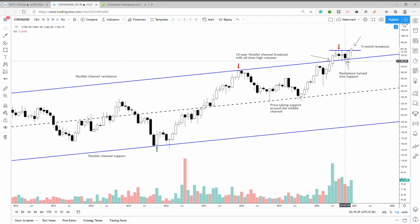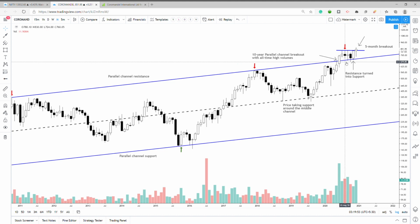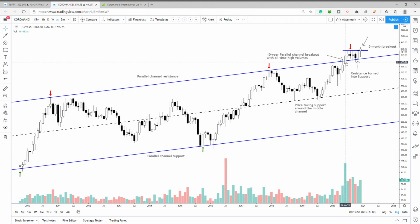The interesting part is that the risk is really less. The stop is around 680. So if you're entering today at around 850, the stop loss is 680, so that's a 170 point stop loss. That's hardly 20% for a stock that you're investing in. This is what I call a very good risk reward setup for an investment candidate, and I hope no one misses this. You should invest in this stock, and I see a lot of potential for this stock to go higher in the next few years.